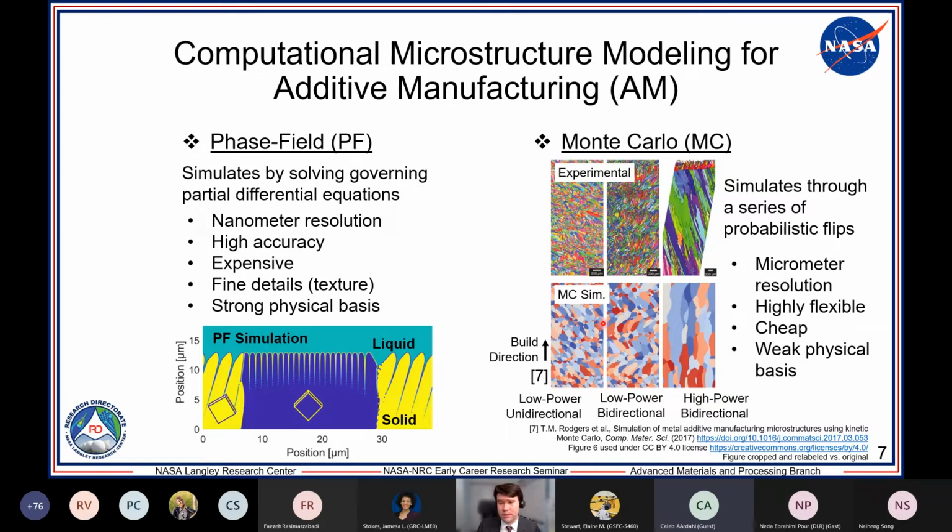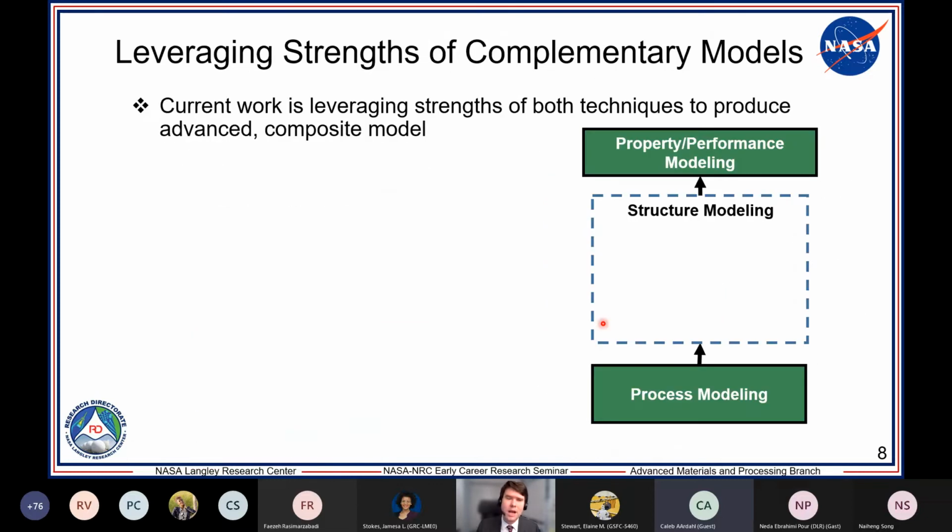But it has a much weaker physical basis, where the phase field method can be reduced to analytical solutions for the solidification front. The Monte Carlo method cannot, because of how it works off of the probabilistic nature. My work is trying to leverage these two different models to help produce advanced composite models that can have advantages of both of them while reducing some of the limitations of both of them.